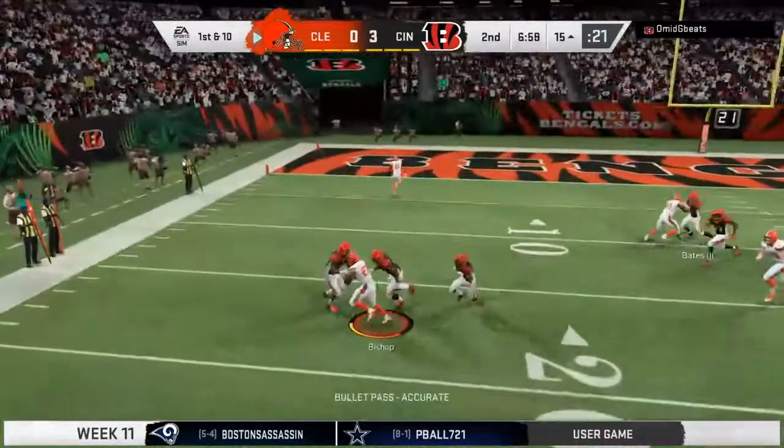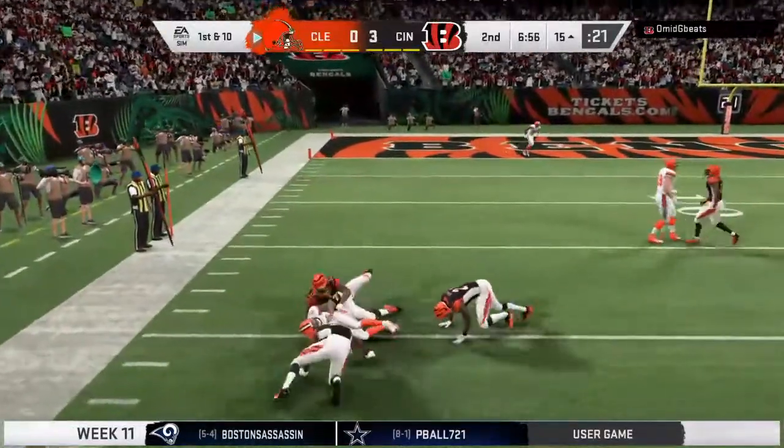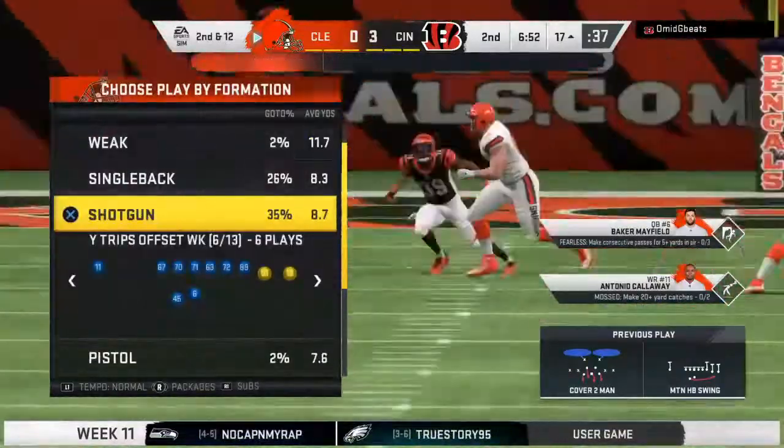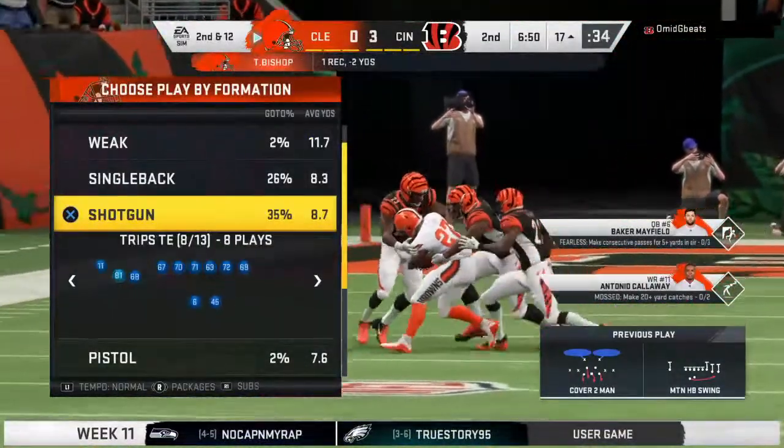From the red zone now, Mayfield. Throw left side complete. It's Bishop. And this play gets blown up. They'll lose yardage. Back at the 17.